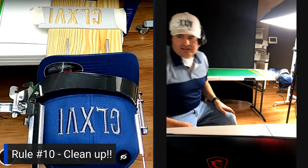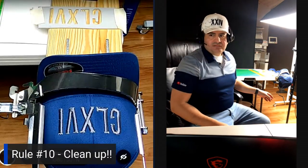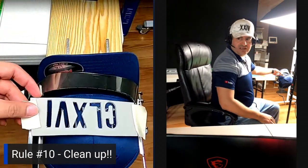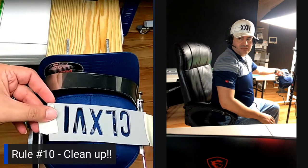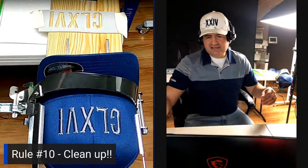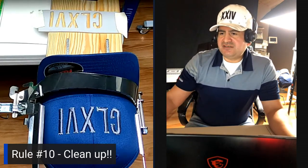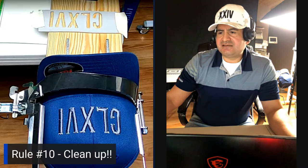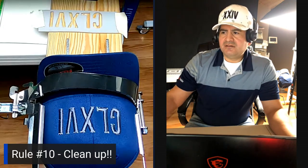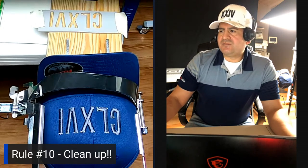All right, so right now, as you can see, I just took off the puff right here. It looks like we need some cleaning. This puff right here, it's not the strong one, it's just the regular 3mm. But as you can see, the ends need some cleaning. So I want to go ahead and clean it all together. Let me just check.